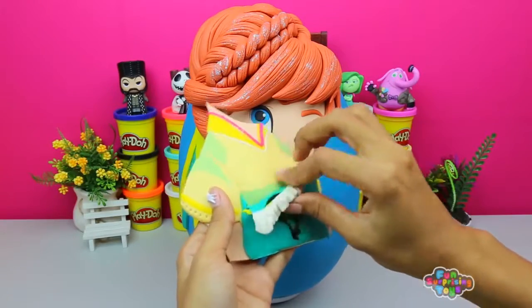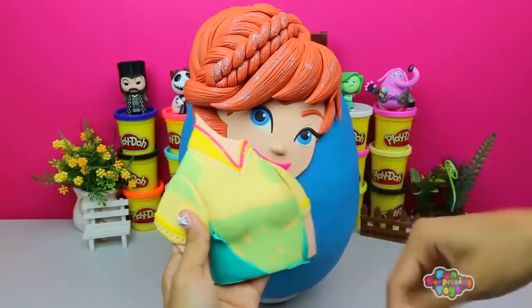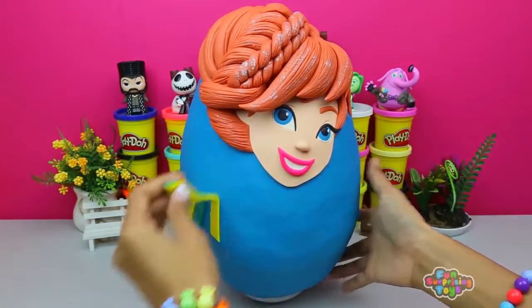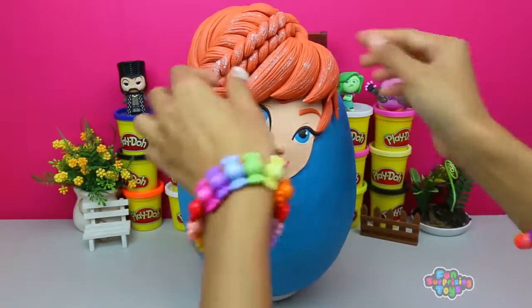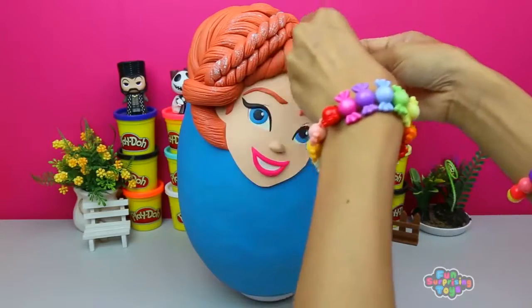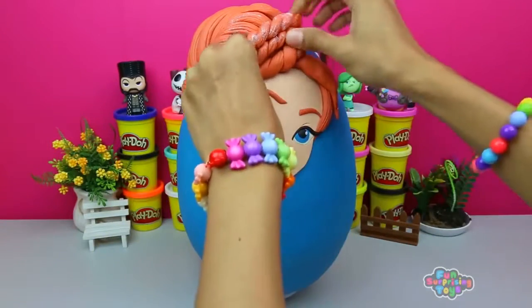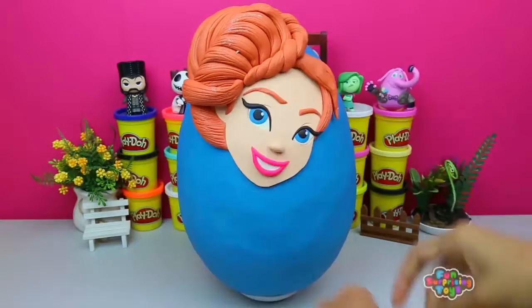Remove the lovely dress. And we're almost done! We're really racing through this surprising egg. It's awesome! And some bow from her hair. Let's start by removing her beautiful hair. The braids. Go away. Goodbye.